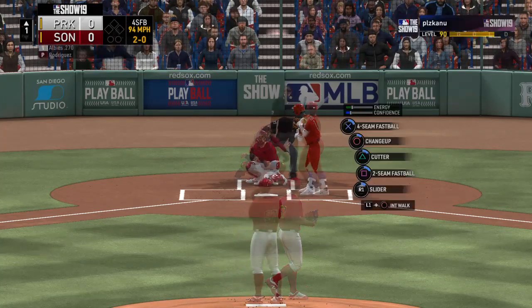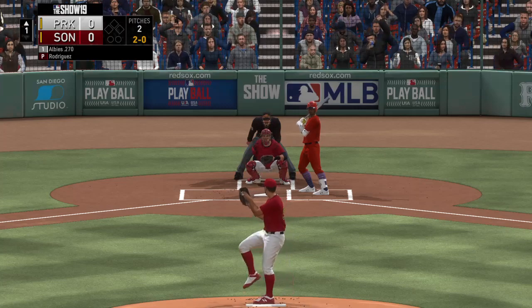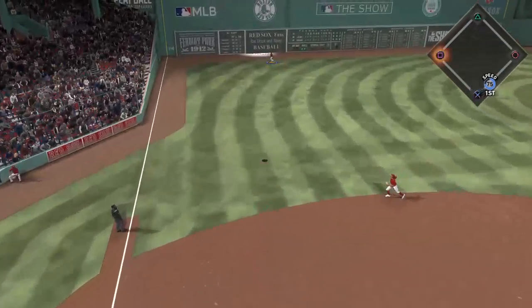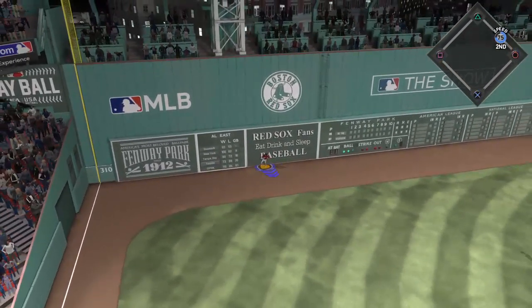And back-to-back pitches out of the zone to begin the evening. It's 2-0 now. Now the 2-0 pitch. Temperature was in the 70s earlier today. Swing, high drive, left field and deep. And it bangs off the monster.